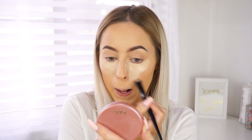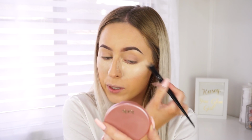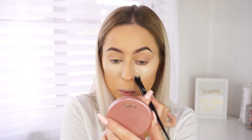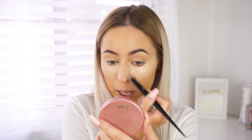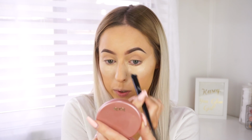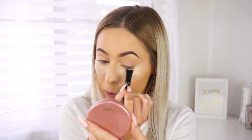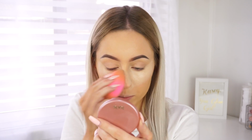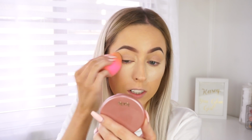Alright, so I'm just going to use this to spread the product underneath my eyes, and then I'm going to tap it in with my beauty blender. Just because for me it is humanly impossible to blend out concealer without a beauty blender. Using a brush is like trying to speak a foreign language. I can't do it. That's a nice brush though. I actually like that. So I think I would just use that for my inner corners because that did a really good job. But I am going to use a beauty blender because I'm a little bitch who doesn't like change.